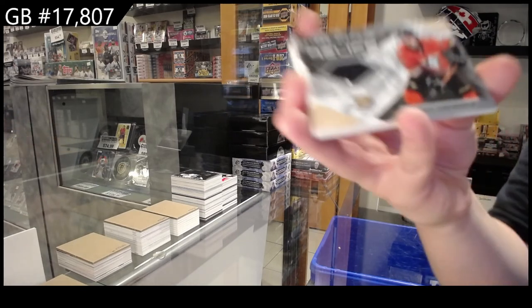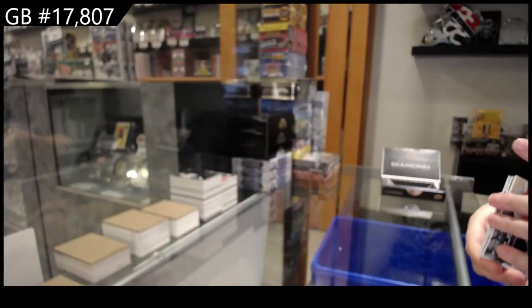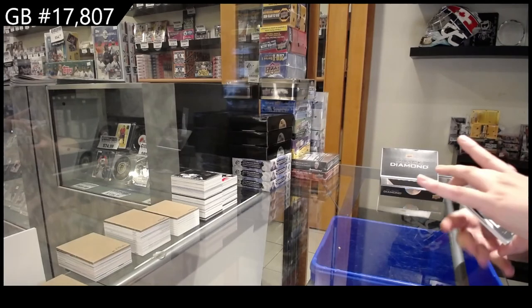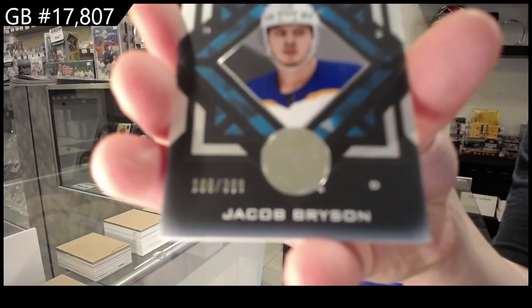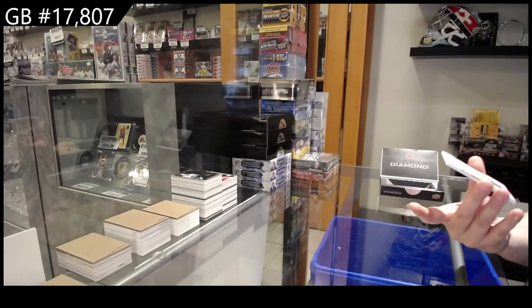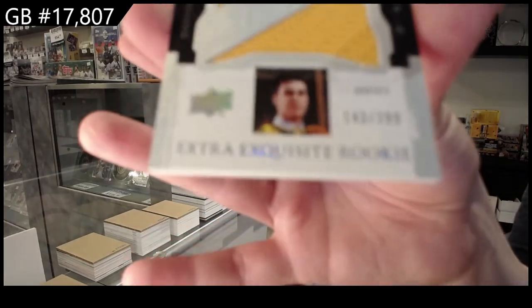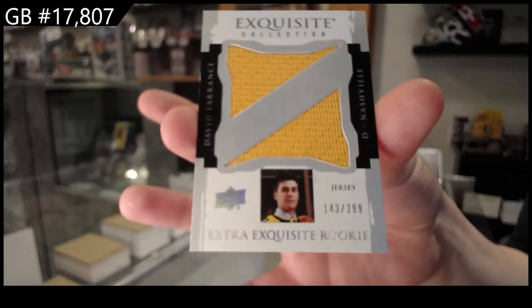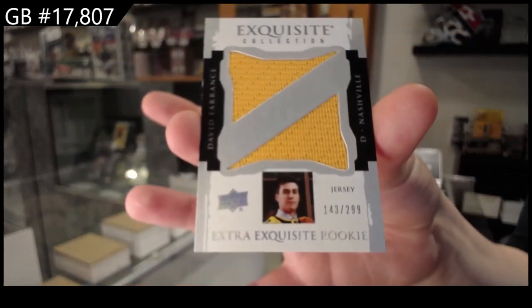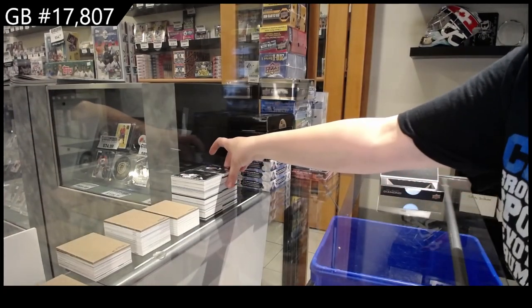Diamond debut relics jersey for Anaheim of Drysdale. Rookie gems numbered to 399 of Jacob Bryson for Buffalo. And last but not least, an extra exquisite jersey numbered to 299 for Nashville, David Farrance. There we go, ladies and gentlemen, boys and girls.